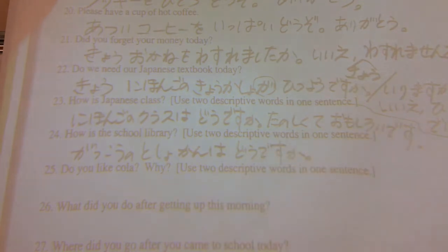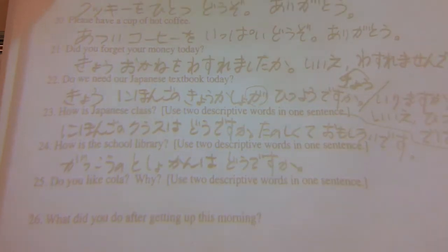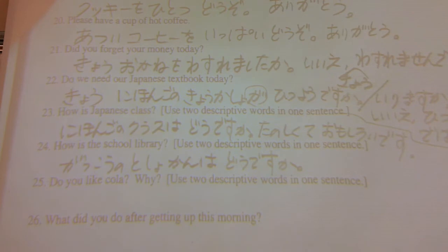Okay. So like, how is Leo? Like that. Okay. Leo-san wa dou desu ka? Okay. How is the school library? 学校の図書館 wa dou desu ka? 学校の図書館 wa furukute okikute desu? I was trying to say old and big, but no, same meaning.